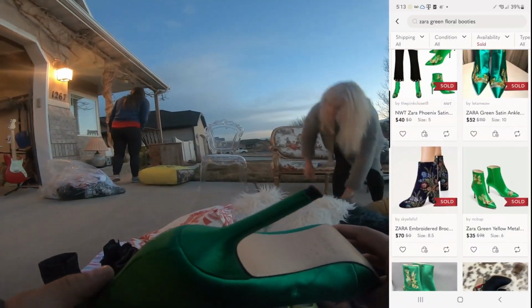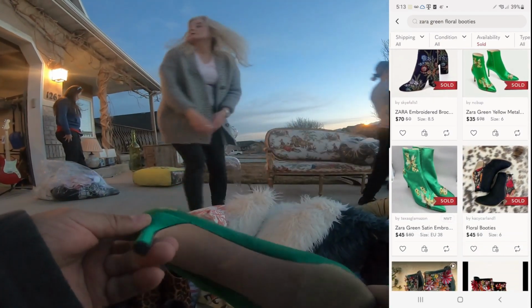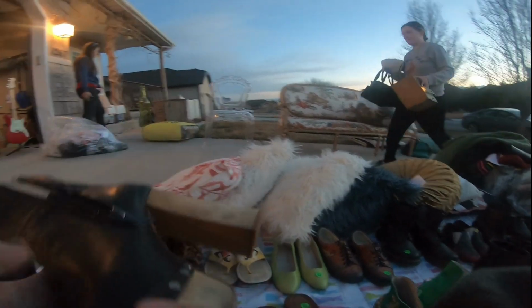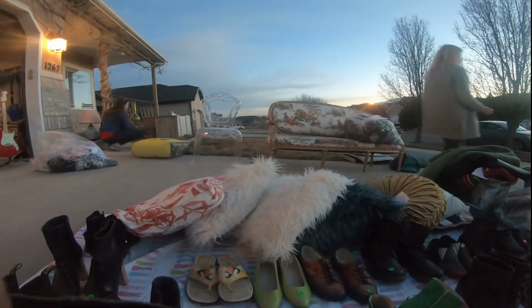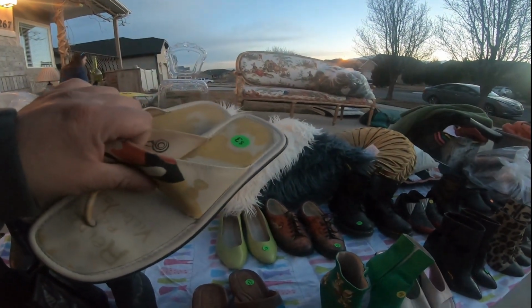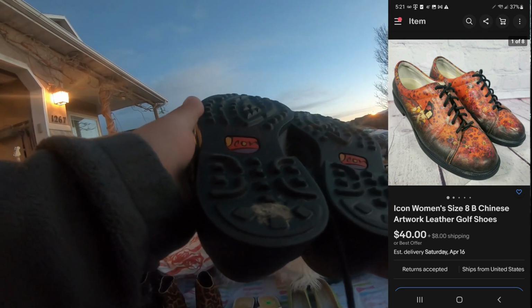Well, these are nice. They have some floral design. $10 for this pair as well, so I'm gonna leave it. Some sandals. $3, that's okay. Look at these. These are nice. Some Chinese artwork on the sides. The brand is Icon. They only want $3 for these. The bottom looks really good. So I think I'm gonna get this pair. They're different.